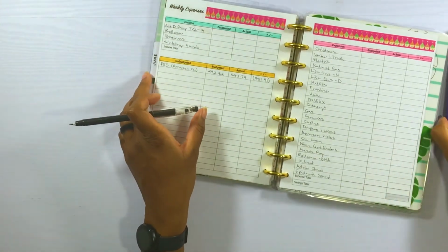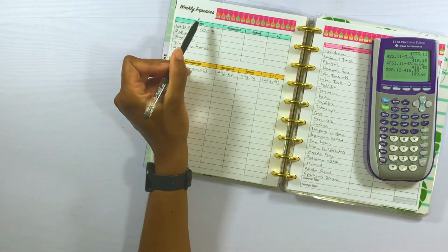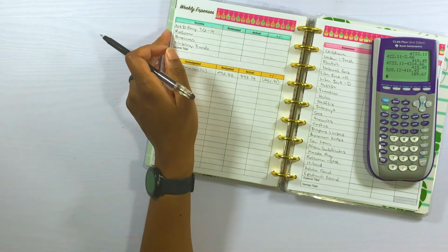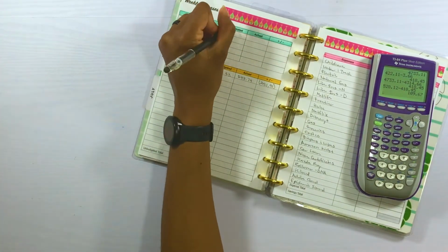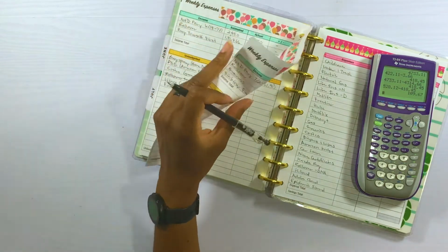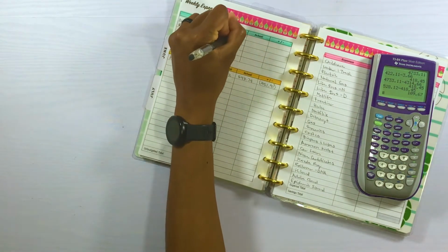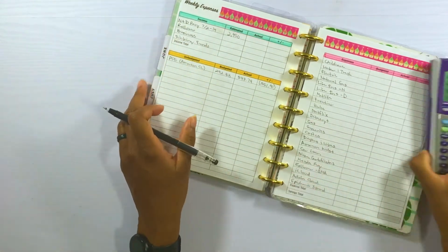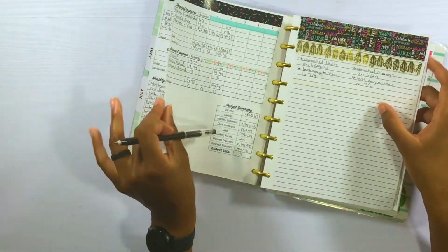Okay, so now for paycheck number 2 for July. This budget tracker is going to go from July 2nd through July 14th. So let's go ahead and get into it. So our estimated income is going to be the same as last paycheck, which was $2,450. A rollover, I need to actually look at the monthly budget.